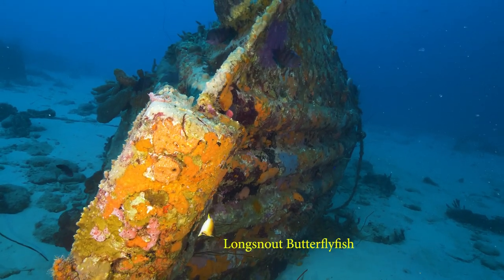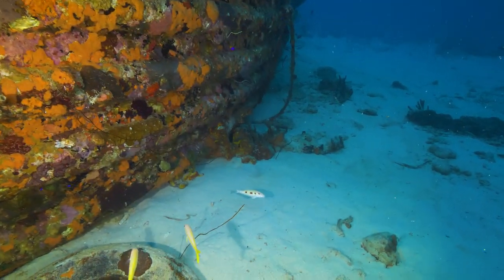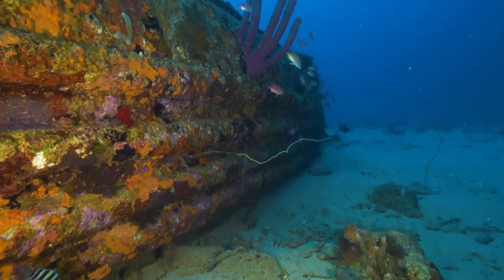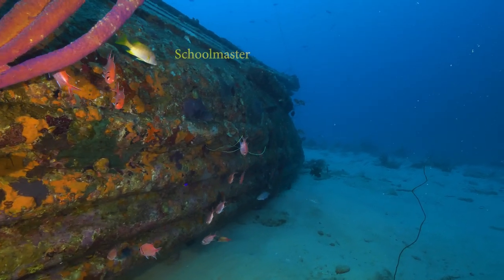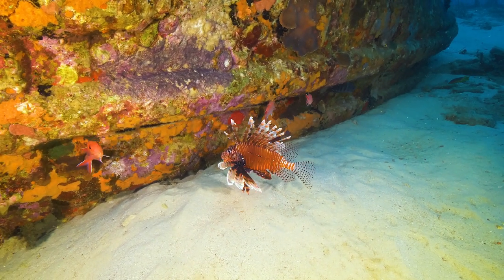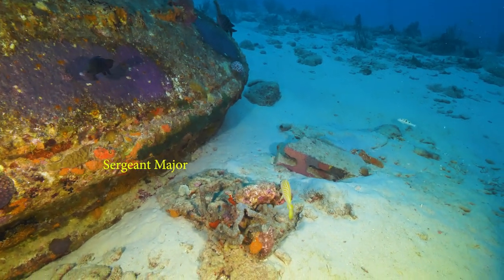A longsnout butterflyfish. Two yellow and one spotted goatfish lead the way. Barred soldierfish under this purple sponge. A schoolmaster. This large lionfish has not seen a hunter. Sergeant majors protect their purple eggs.